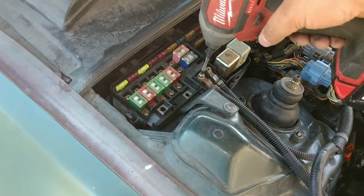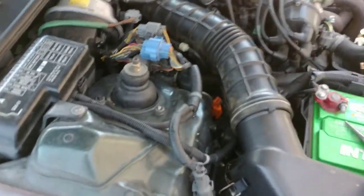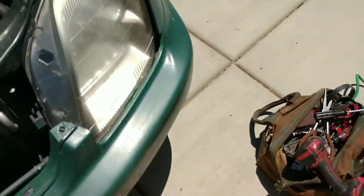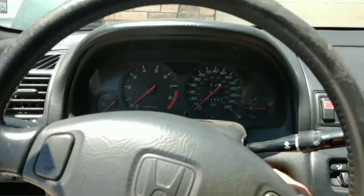Tighten it back down. Perfect. Put the box together. Take my happy friends here. Oh, I did not take all the tools. I left this guy here. I didn't need that. Okay. Let's continue this venture today. Let's see if this works.